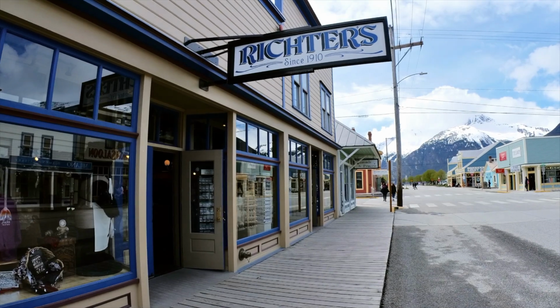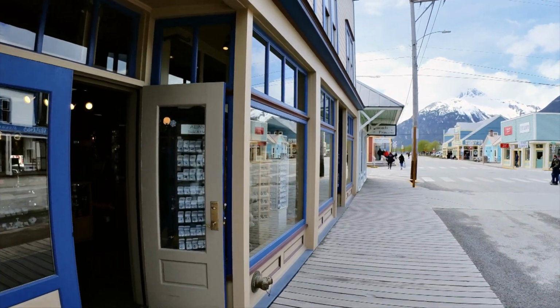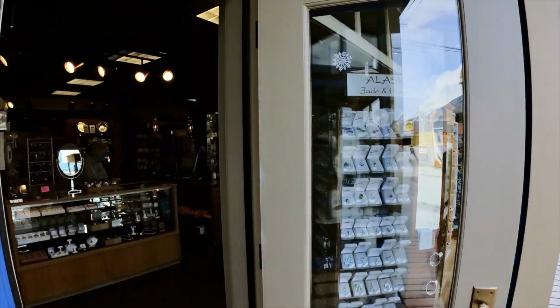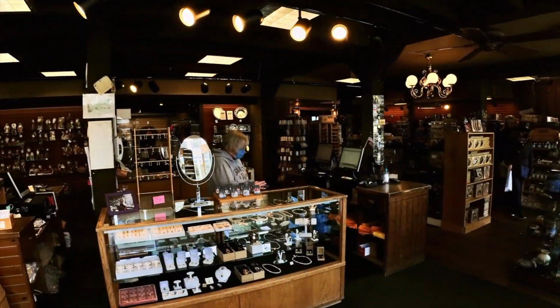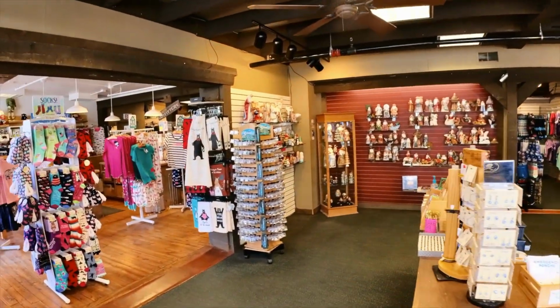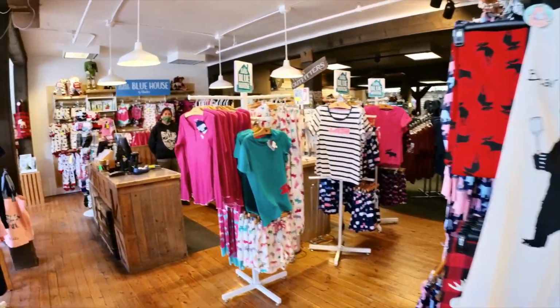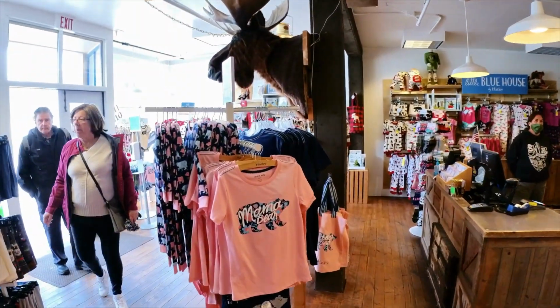All throughout Skagway are a lot of little stores you can go in and get your souvenirs. This is Richards. Richards has been here for a long time. Again, I've been here for many years. It's one of the nicer little shops that you can go to here in Skagway. As I said, a lot of souvenir shops. This is the very beginning of Broadway. It is called Richards. And you can take a look around.